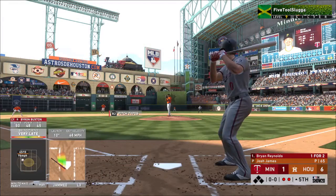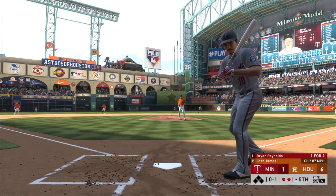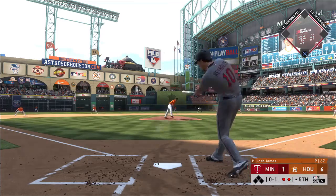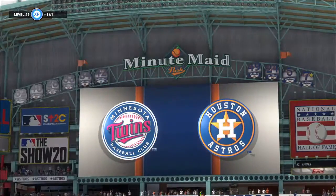So the batting order turns over now and set to go, Brian Reynolds. 1 for 2 on his line so far in the game. Drops in a strike to start the at-bat. 0-1. Lifted into center field. Springer has a read on it, and that ends the inning.